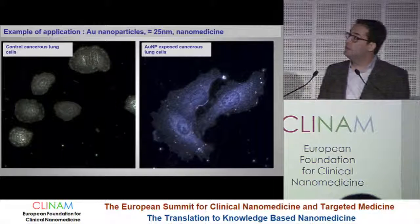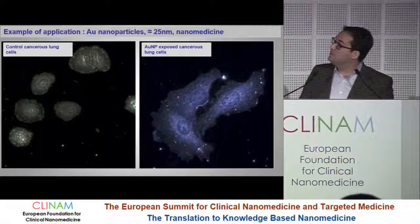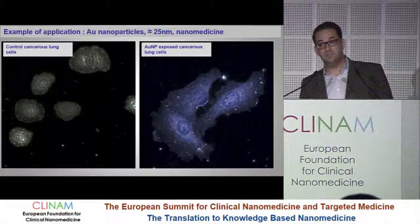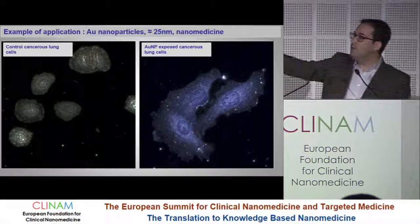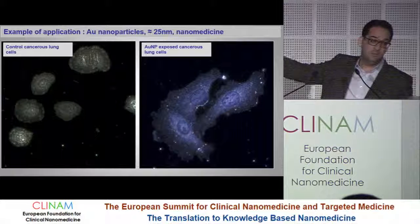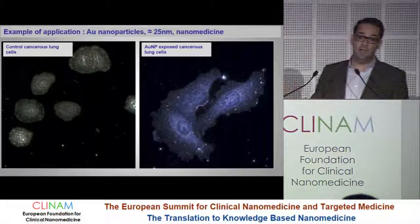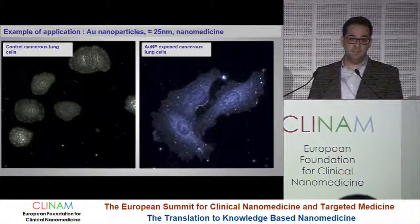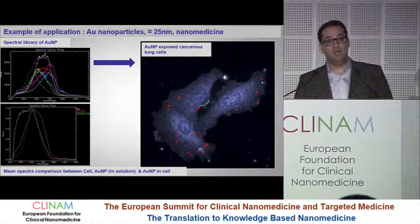This is the case of gold nanoparticles, around 25 nanometers, in cancerous lung cells. On the left, the control cells. On the right, the cells that have been incubated with the 25 nanometer gold nanoparticles. If you compare the two, you can see there are some red dots on the right that were not there on the left. One could think that these are your nanoparticles, and they are, but the idea of the CytoViva microscope is to confirm that it is actually your nanoparticle. So we build the spectral library of the nanoparticles, and we look for that information in the exposed samples.